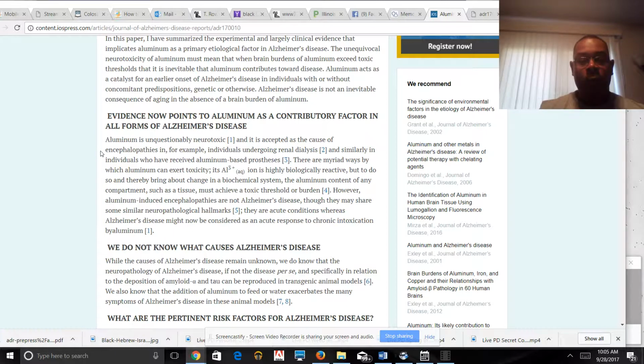There are a myriad ways why aluminum can exert toxicity. It is Al3 positive, aqueous ion. Is highly biologically reactive, but to do so and thereby bring about change in a biochemical system, the aluminum content of any compartment, such as a tissue, must achieve a toxic threshold or burden.